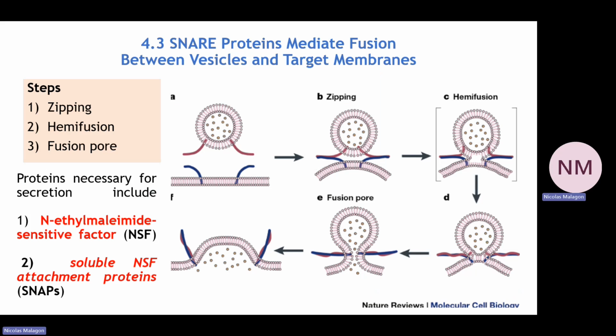Here, this is what is happening. Steps 1, 2, and 3. This is a simplification of what happens. You have the vesicle here and the target membrane. You see these tiny ropes. These will be the SNARE proteins. They intertwine. They create a hemifusion.